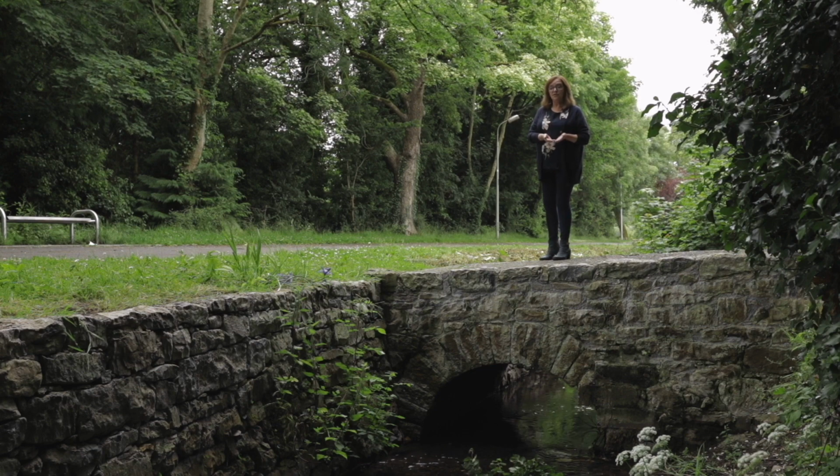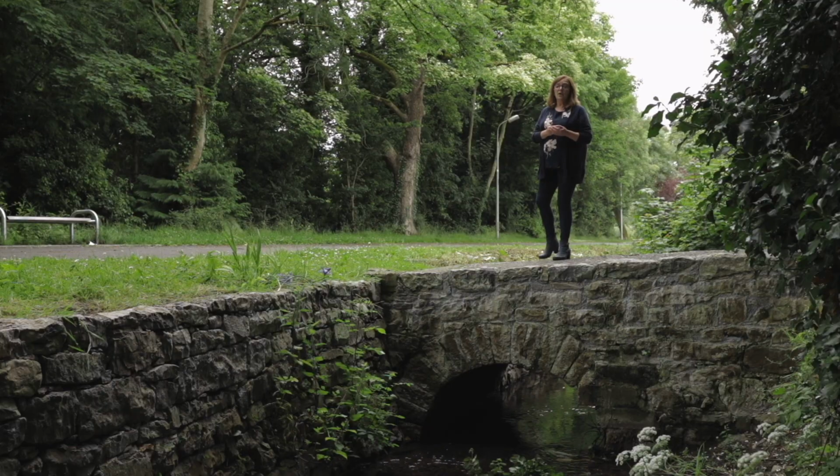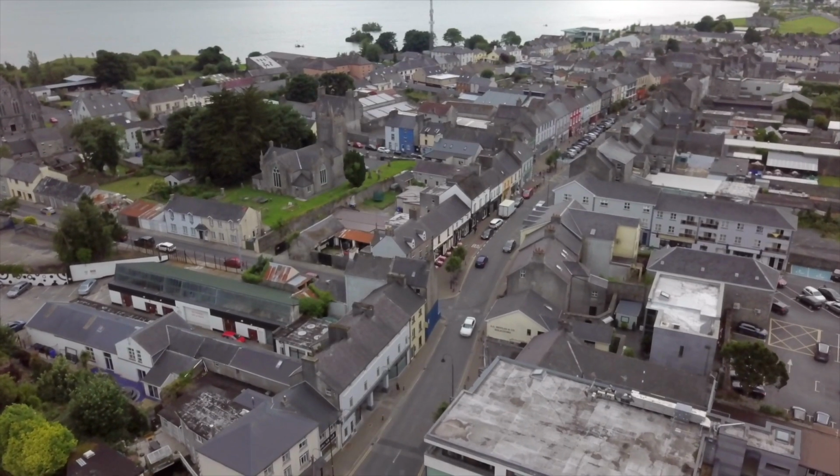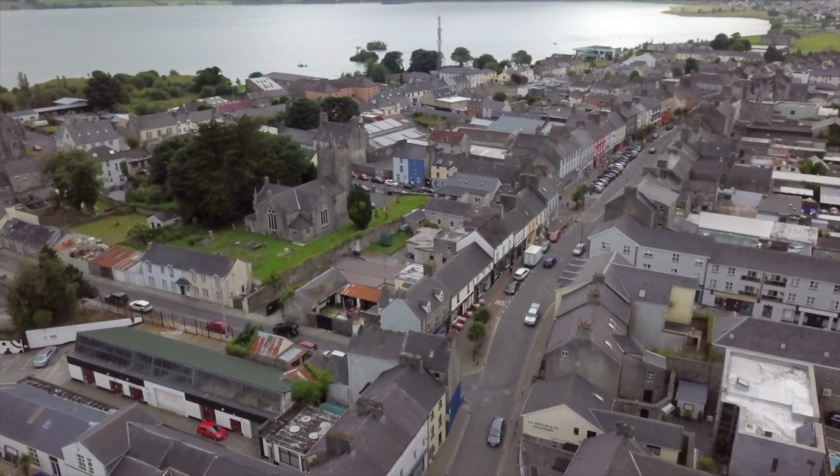It's a man-made stream. In fact, it's the only still functioning medieval moat in Ireland. And how did that come about? Well, the town of Loughrea was formed in 1236 by the Anglo-Norman knight Richard de Burgo. So if you could try and imagine what the Normans would have seen when they came to this location, why would they set up a town here?